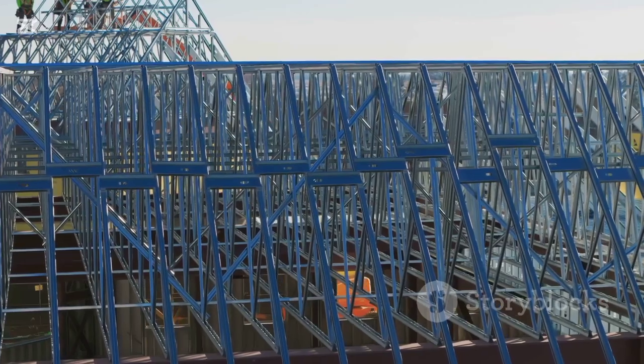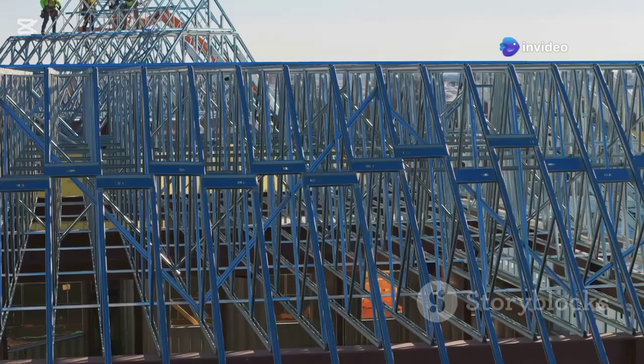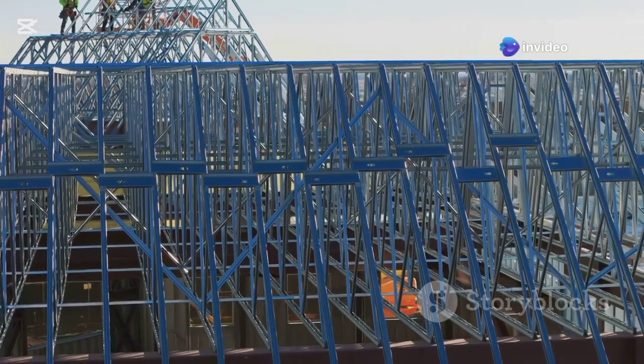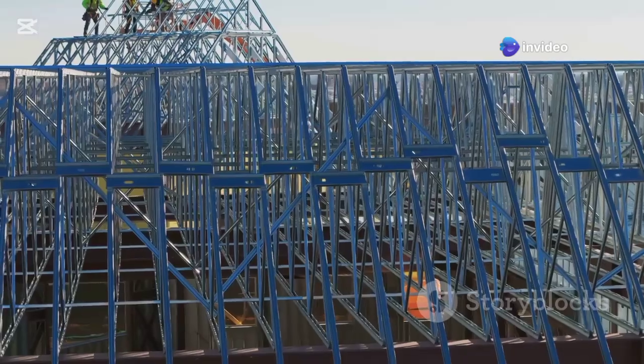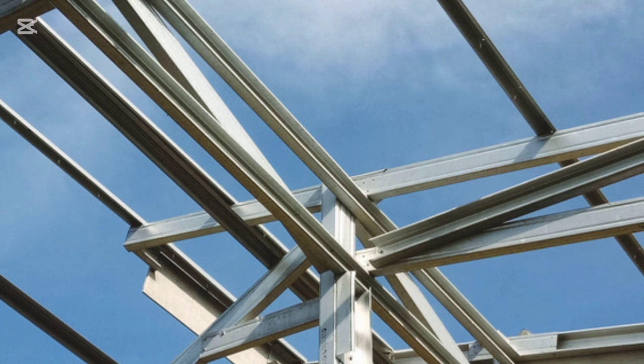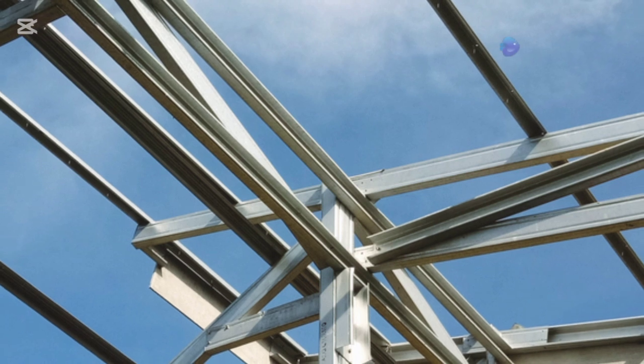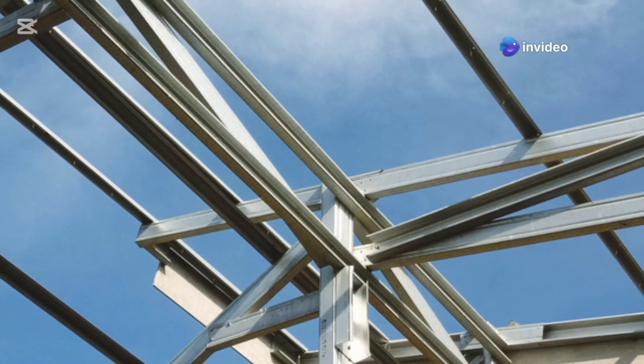The process began with the assembly of steel trusses, designed to span the prayer hall. These trusses were meticulously planned to ensure they could support the weight of the marble roof. These trusses formed a strong and lightweight framework. This framework was essential to maintain the structural integrity of the mosque while keeping the roof's weight manageable.